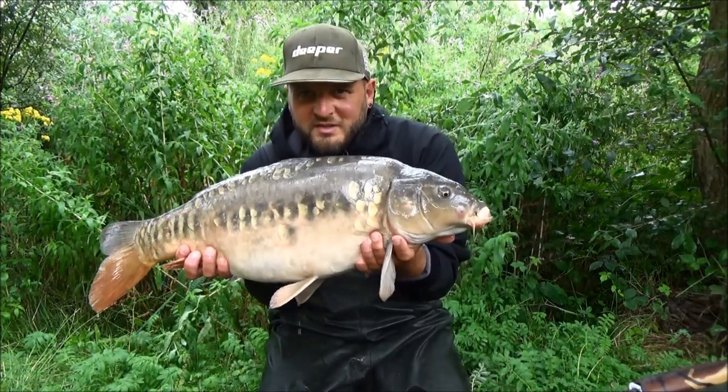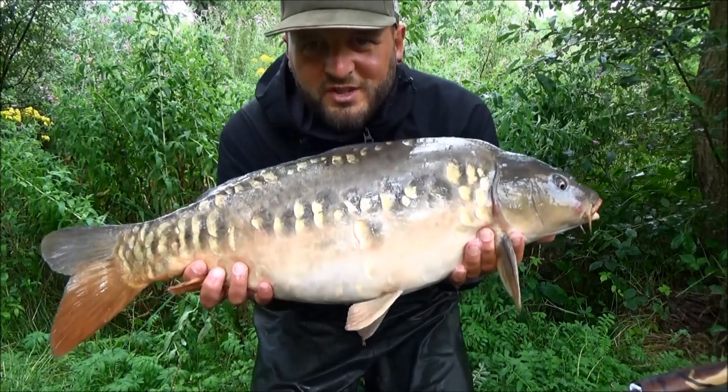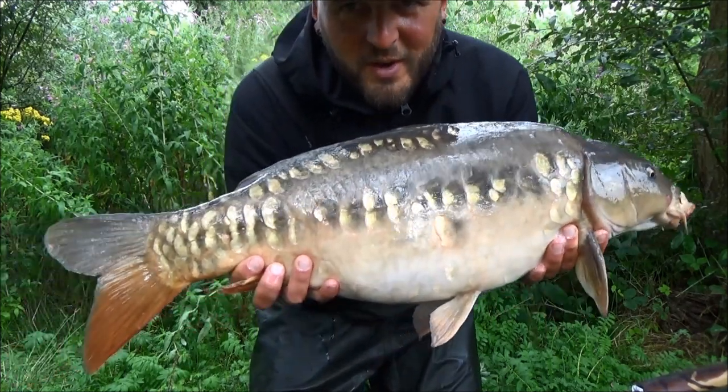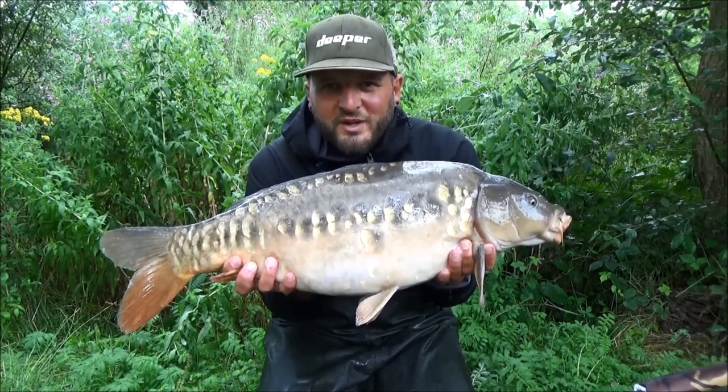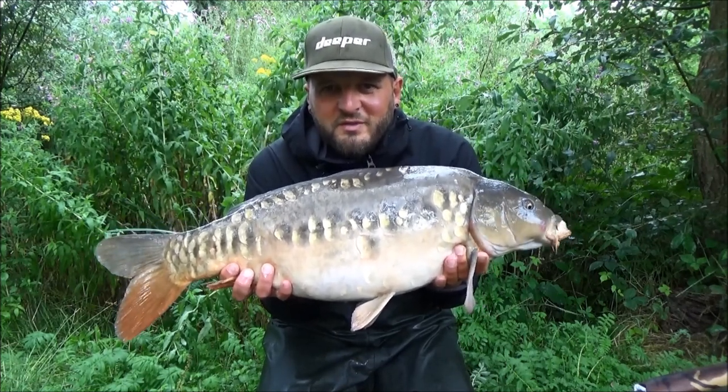Well happy. Look at the scale line. Lush. Such a nice looking fish. So happy with that. Buzzing, buzzing, buzzing. Let's get a rod sorted, get it back out. Might be a chance of a few more.